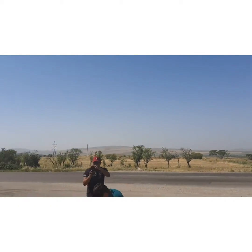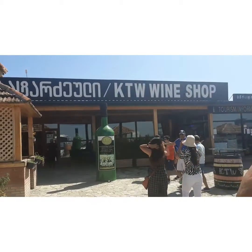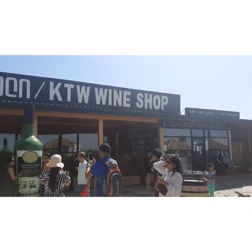So we are heading towards the KTW wine factory. So let's go. So guys, here we have reached Kakheti, and this is the KTW wine shop. So now we are just going to see what we have got ahead.